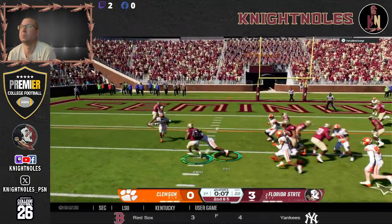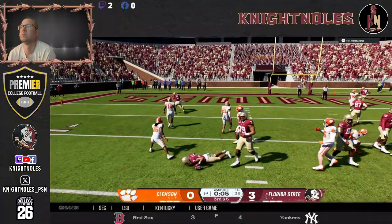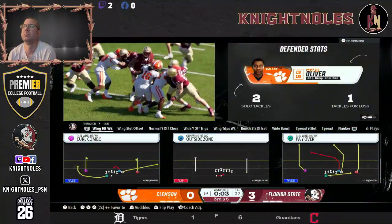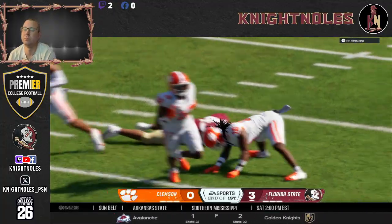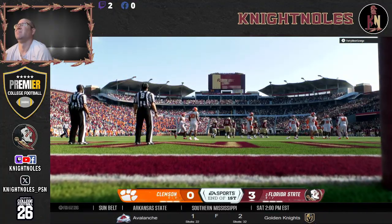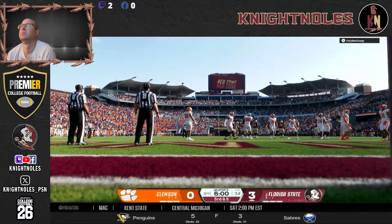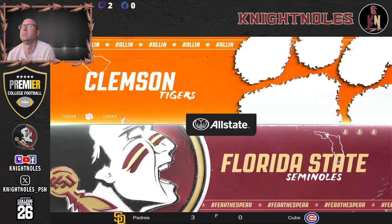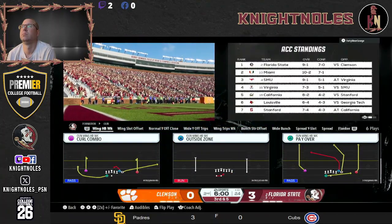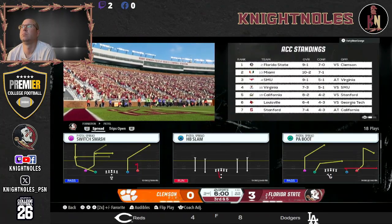Give to the back. And with that stop, we are headed toward the end of the first quarter. We've come to the end of the period, and Florida State has the lead. And we've come to the end of the first as we take a moment to check out the stats so far. Now to see if these guys can get back in the game in the second quarter.